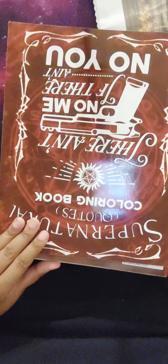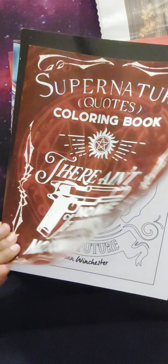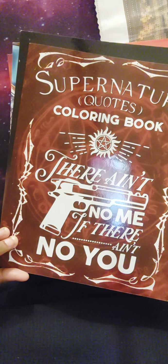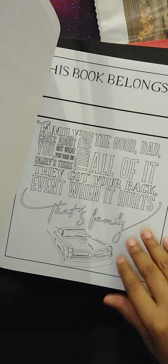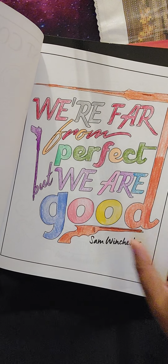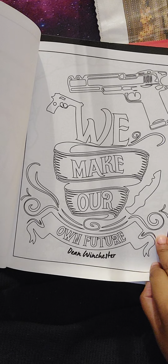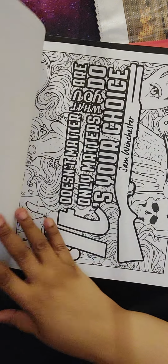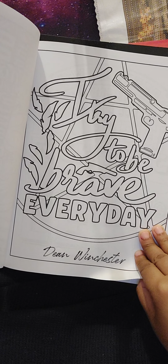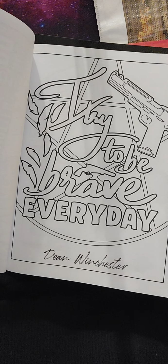Then I found out that they had one of my favorite series coloring books, which is Supernatural with Sam and Dean. And all these are just their quotes. There ain't no me if there ain't no you. And I love quotes and affirmations. We're far from perfect, but we're good. Sam Winchester. We make our own future. Sam Winchester. So all these are just famous quotes from the show. Now they have The Winchesters, which I'm watching now, of Sam's dad when he was younger and he first met her mom. So yeah, I'm a Supernatural fan.